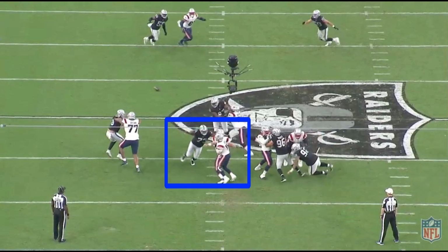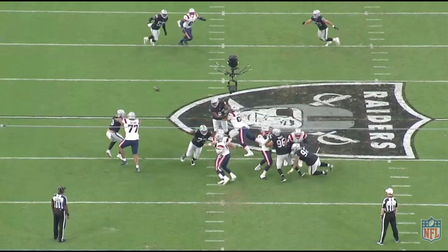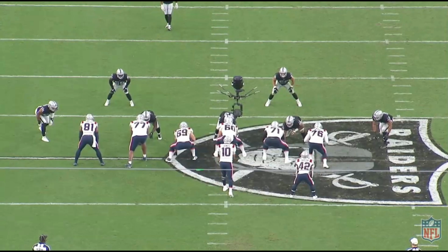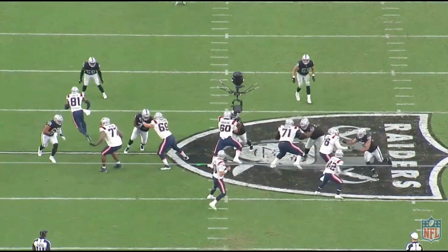I want to talk about this play because Strange gets driven right back into the quarterback. And he's not able to anchor down on this play the way we've seen on a couple of the past reps. I think the first rep, or the first snap that I showed you guys, in that first play, Strange anchored down. In this play, he doesn't. I want to kind of show you guys why that does not happen. Right out of his stance, Strange does a good job with his hands. He gets both hands right on that defensive tackle.